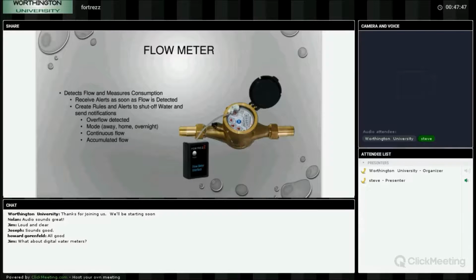These modes are specific to SmartThings at the moment, but we have other systems coming online that would have similar use cases and applications. So, for example, overflow detected, meaning too much water is flowing. It's too fast, right? Maybe you do a quick study, your appliances don't use more than 8 gallons per minute, but all of a sudden you get a detection at 12 gallons per minute. You might possibly have a burst pipe.